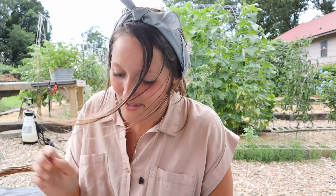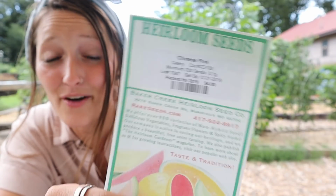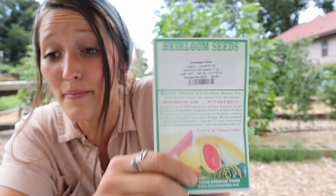Speaking of fun crops, this is one that, oh my gosh, is a total experiment, and I've heard mixed reviews on it. I've been told don't grow this as a profitable crop at all. They just don't size up like what you would think, but that is the Chinese pink celery. I don't know if you've seen these on Baker Creek's Instagram, but I really recommend you go check it out or grab their seed catalog.